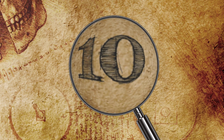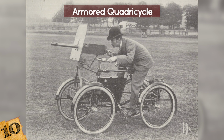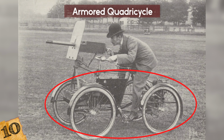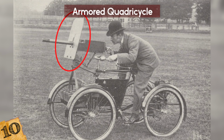Number 10. The Armored Quadricycle. Take a look at this vehicle. You might be saying to yourself, that's not a tank. But it depends on what you consider a tank. After all, this quadricycle has the body framework of a tank, has a Maxim machine gun, and some armor shielding. Doesn't that sound like a tank?